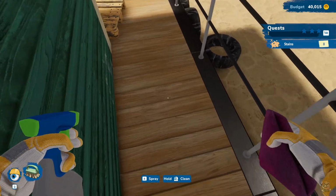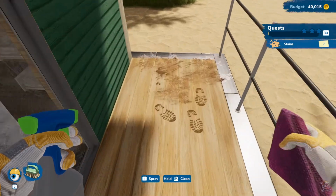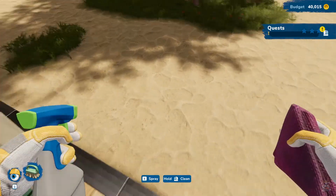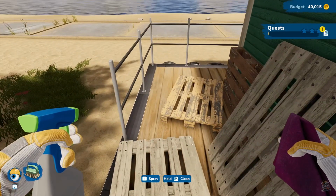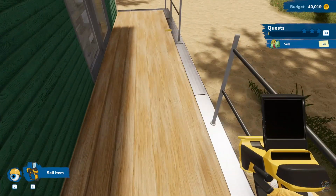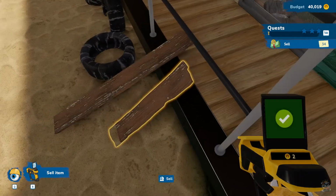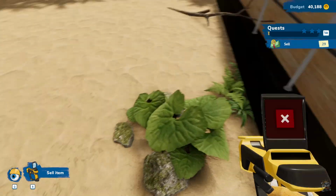Down to 9 stains. 7. 1. Okay, so this is one of these ones where I just missed one somewhere. And I know I gotta sell those. The stain might be hiding under here somewhere. Place is looking much better already.